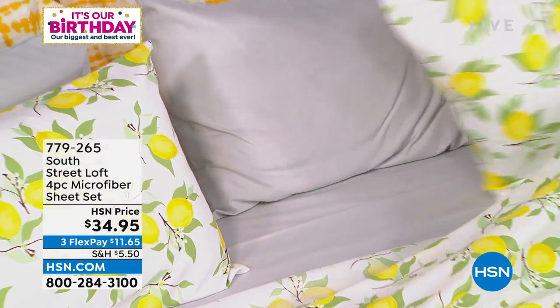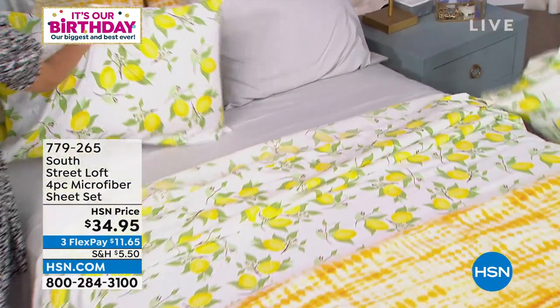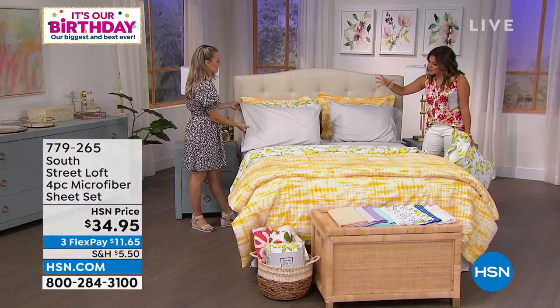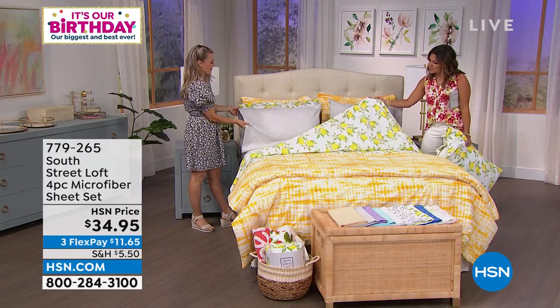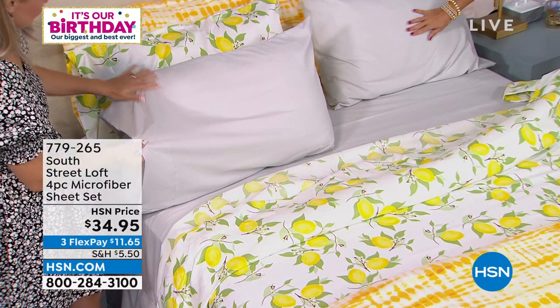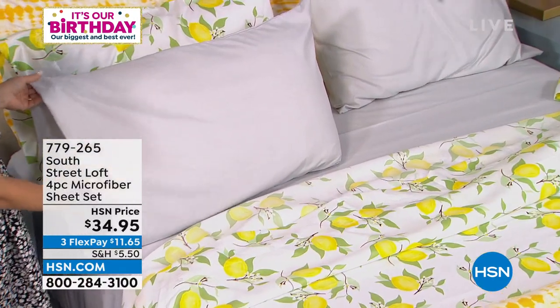Behind that, you'll notice this solid. This is called silver when you order, but it is a beautiful soft gray. And I like that it's almost like a chameleon, because with the lemon, it almost makes me think sage green, which it's not, it's a gray. But you could easily pair this with whites, with pinks, with anything, any print. It's a great color.